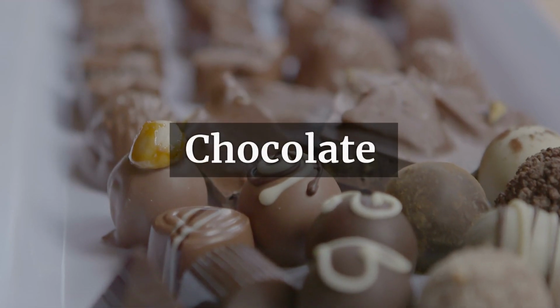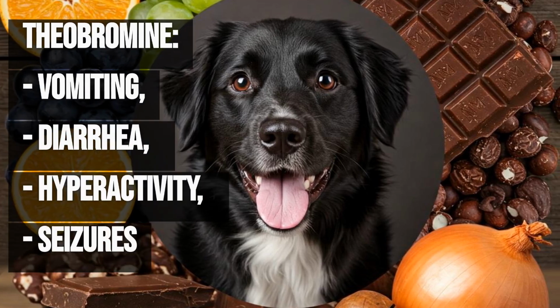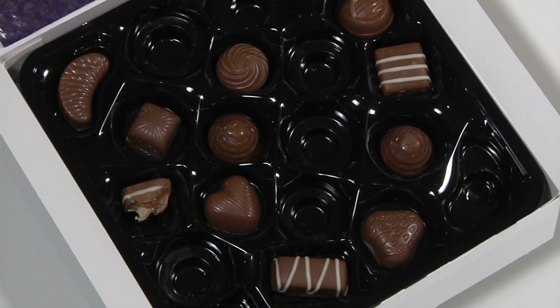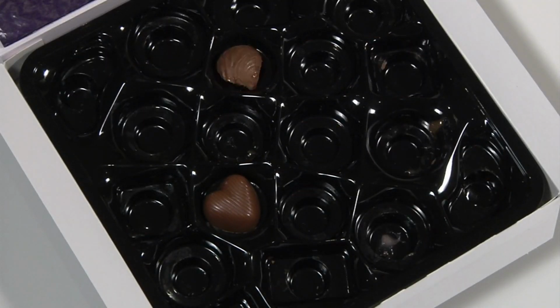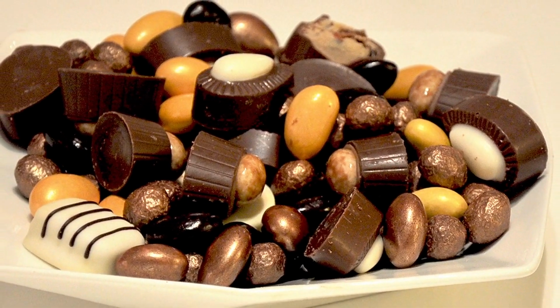1. Chocolate, and finally, the most well-known dog hazard. It includes caffeine and theobromine, stimulants that might induce vomiting, diarrhea, hyperactivity, seizures, even death. The most risky is dark chocolate. Milk chocolate comes second. Though it is less harmful, white chocolate should still be avoided.